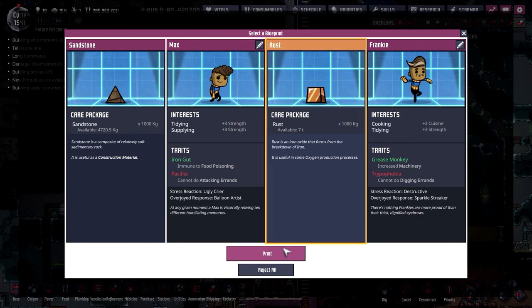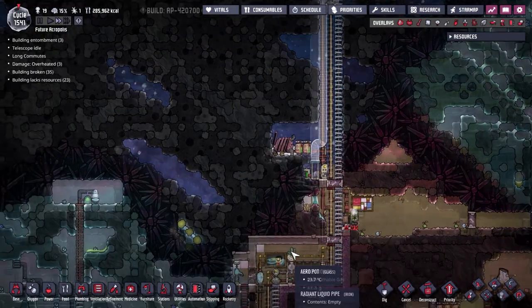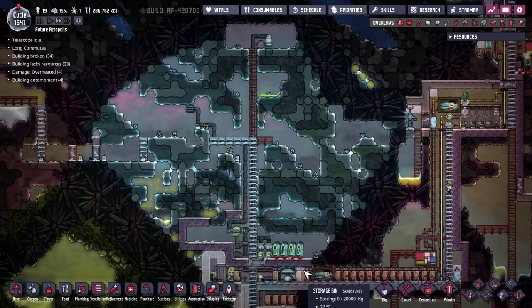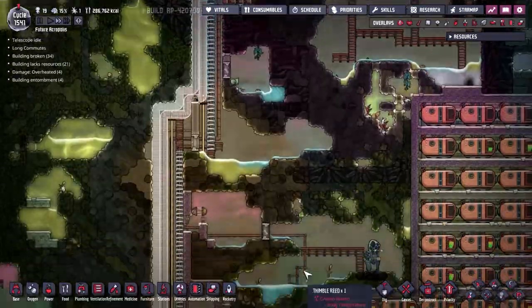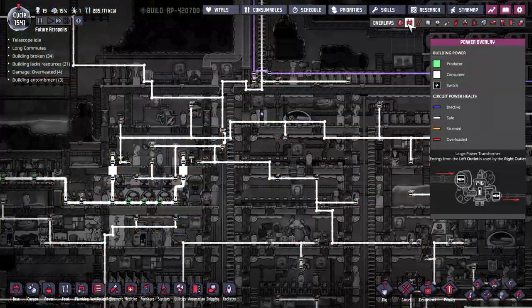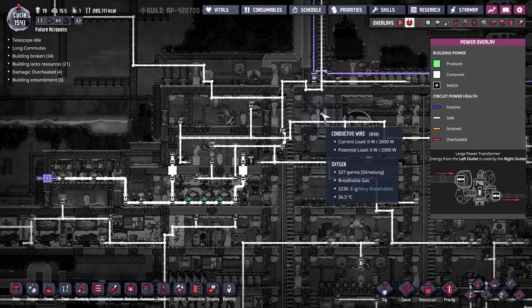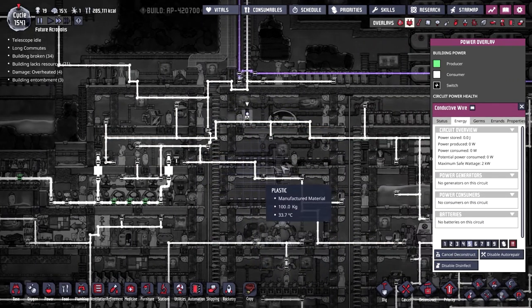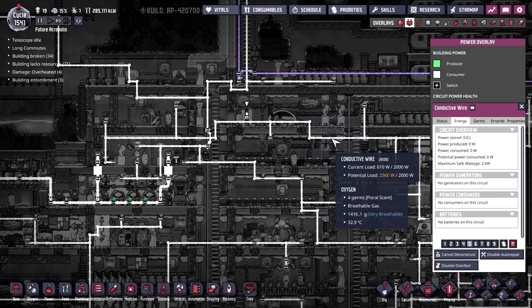Let's get the rust. Or should I get more sandstone? I'm gonna get rust because it's something that I don't ever produce at this point. So I usually grab it when they give it to me. Okay. Did you switch over all of the power lines? Oh, we just have one more piece right here. Deconstruct that, please.